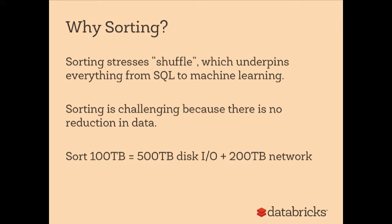And sorting itself especially stresses shuffle because to sort 100 terabytes of data, you will actually shuffle 100 terabytes of data. There's no reduction at all during the whole pipeline. To sort 100 terabytes, you will read 100 terabytes from disk, shuffle 100 terabytes, and write 100 terabytes out. As a matter of fact, as I mentioned earlier, for sorting 100 terabytes, the minimum amount of I/O you will need to do is 500 terabytes of disk and 200 terabytes of network.